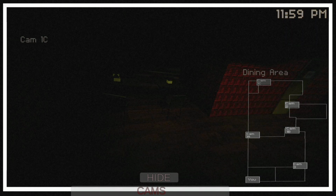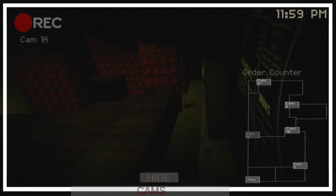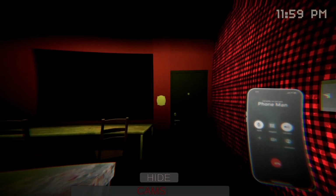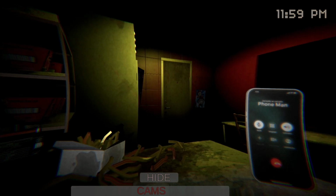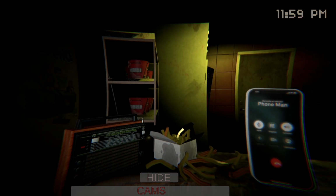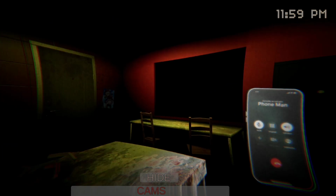Okay. If at random points throughout the night you hear the radio, you need to turn it off immediately. You can press the red button to shut it off. The longer it plays, however, the more aware he is of your location, and he will probably come to turn it off. If you don't turn it off in time, because he is a freaking grouchy man, okay, that would not lead well.